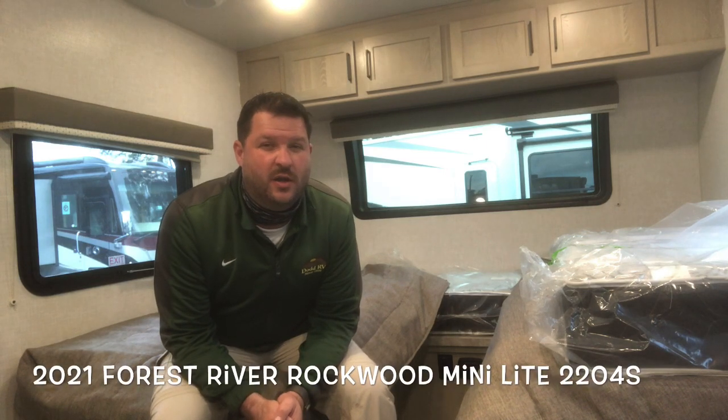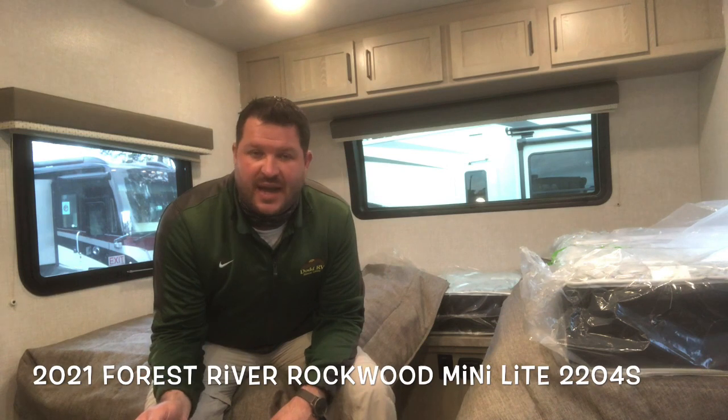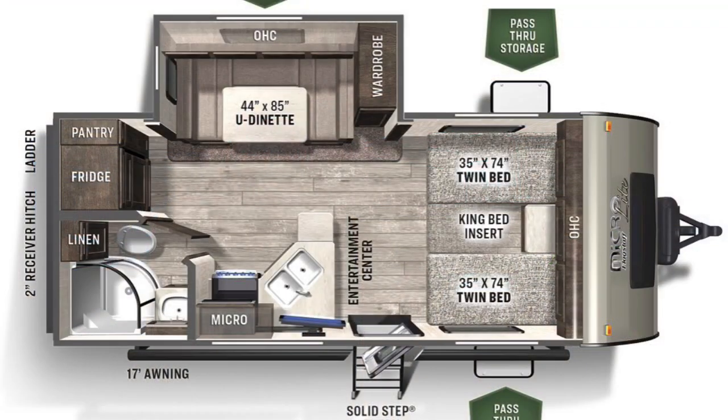Today we're looking at a brand new 2021 Forest River Rockwood Mini-Lite 2204S. Twin beds up front, dinette slide out. We equipped this with solar panel, 10 cubic foot, 12 volt refrigerator, awning topper. So very well equipped, nice floor plan. Let's get started, take a look.